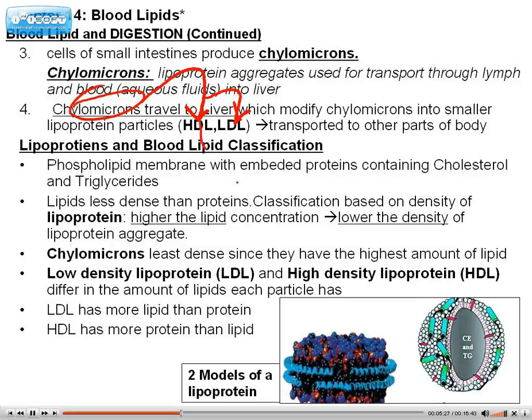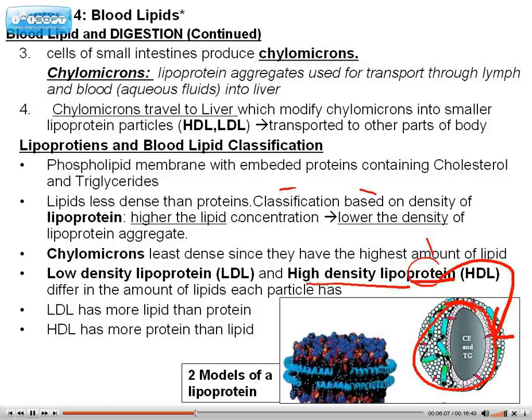HDL stands for a high-density lipoprotein. LDL stands for a low-density lipoprotein. The density refers to the amount of protein present. In general, any type of protein is more dense than its lipid counterpart. So consequently, the more dense the structure is, the more protein it has. Let me say that again. The more dense the structure is, the more protein it has in its container sheath. So high-density lipoproteins contain more protein than low-density lipoproteins. So keep that in mind.